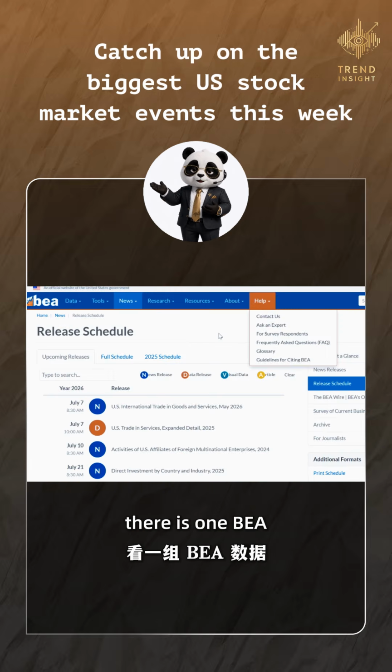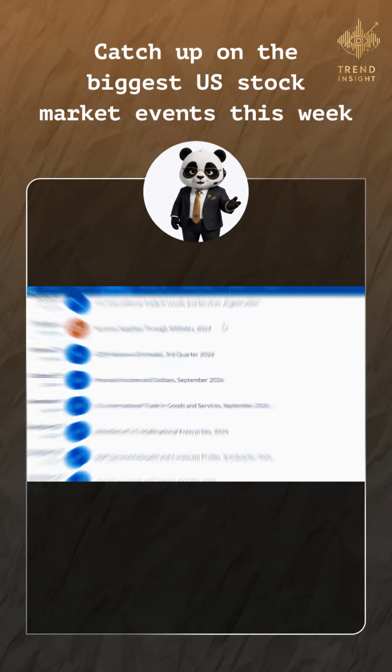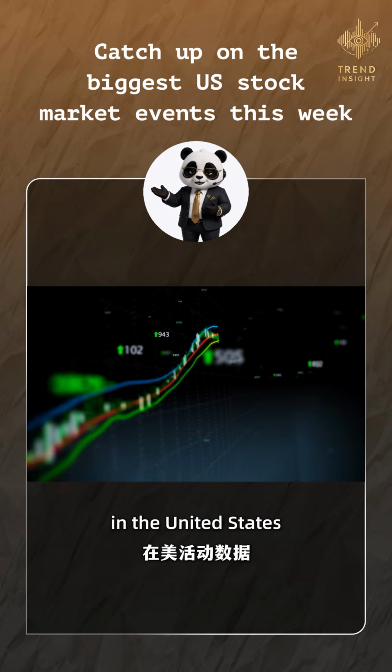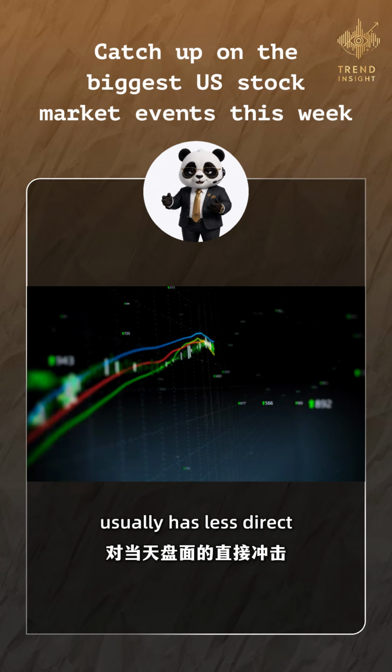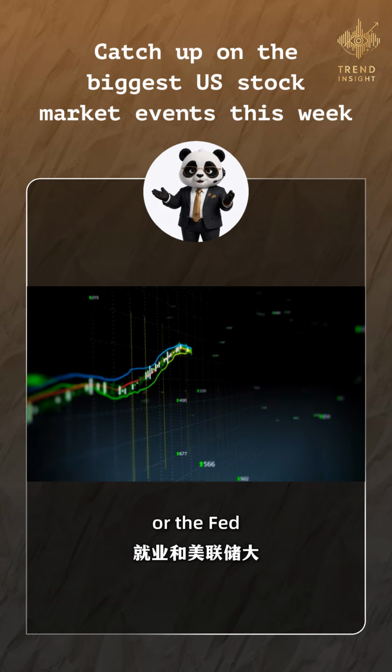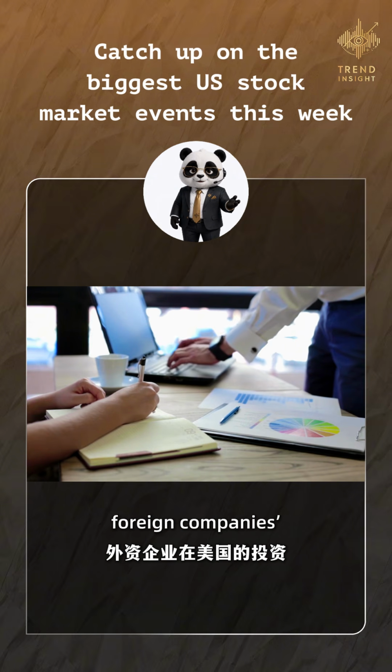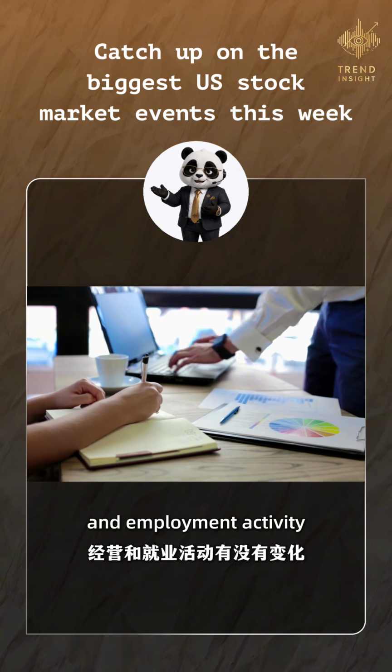On Friday, there is one BEA release to watch. It covers the activities of foreign multinational affiliates in the United States. This report usually has less direct market impact than inflation, jobs, or the Fed. But it still helps the market track changes in foreign companies' investment, operations, and employment activity in the U.S.